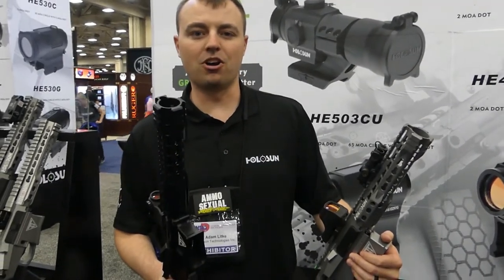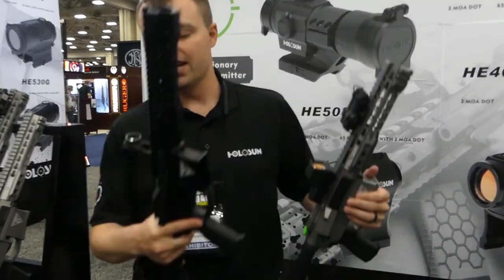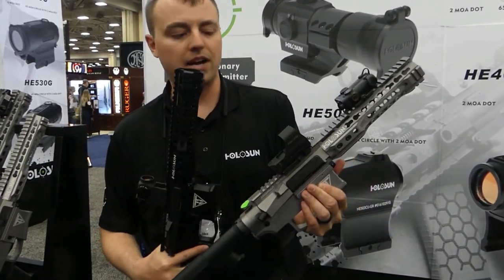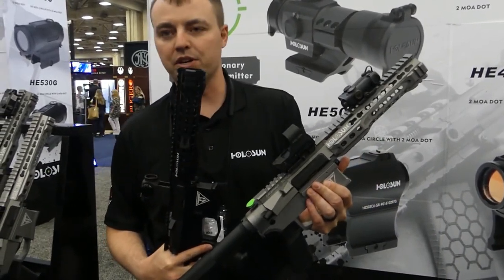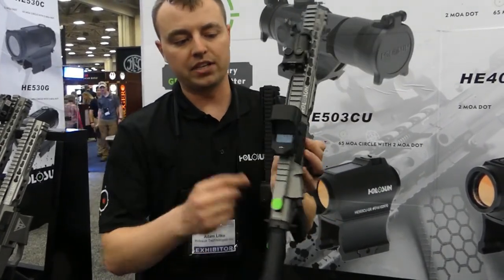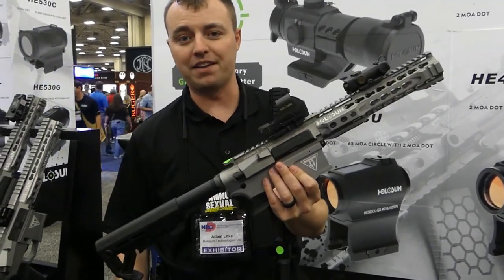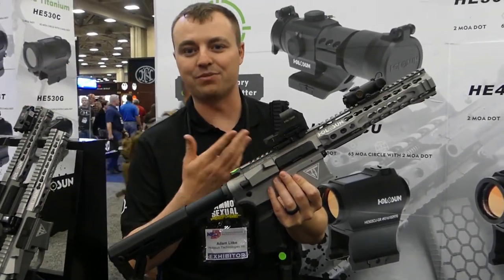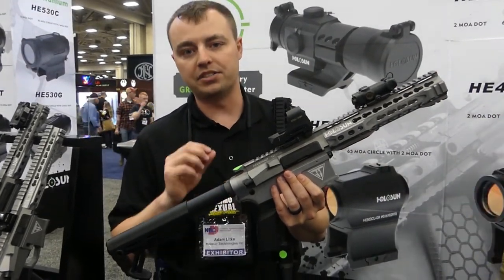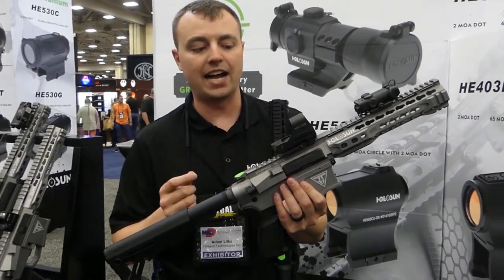We're checking out the 510C and the 403 GL. Our 510C is one of our flagship optics. It comes in both a red and green reticle, has 50,000 hours of battery life. It also has a built-in solar panel right here. So if you change your battery after 5 years, your solar will kick in as your battery dies and run the optic. You still have all 3 reticle options: the 2 MOA dot, the 65 MOA ring, or the 65 MOA ring with the 2 MOA dot.